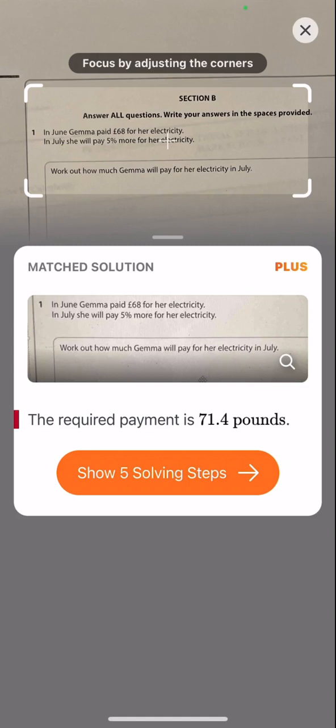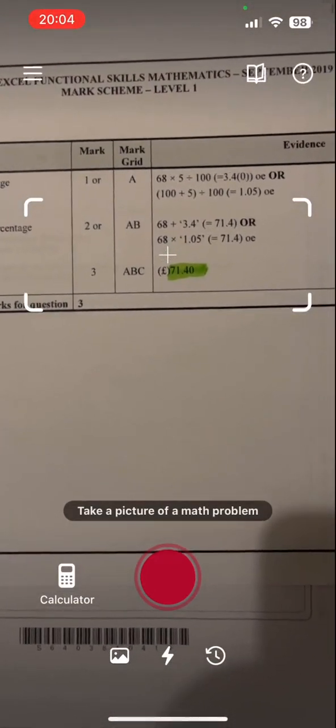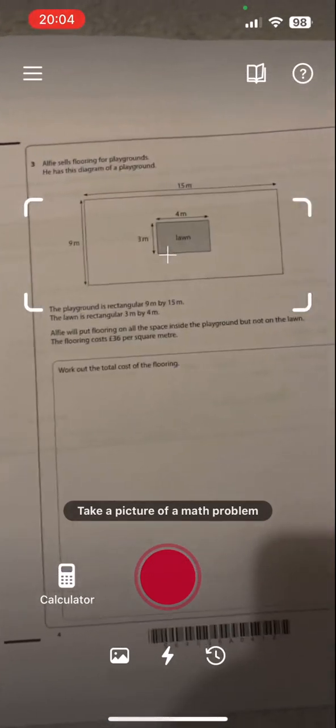Let's just have a look because we've got the examiner's answers back here as well. So let's just see if that's the right answer. So actually, yep, the right answer there, as it shows you, £71.40 for that question. So that's actually correct. Let's have a look at another question.